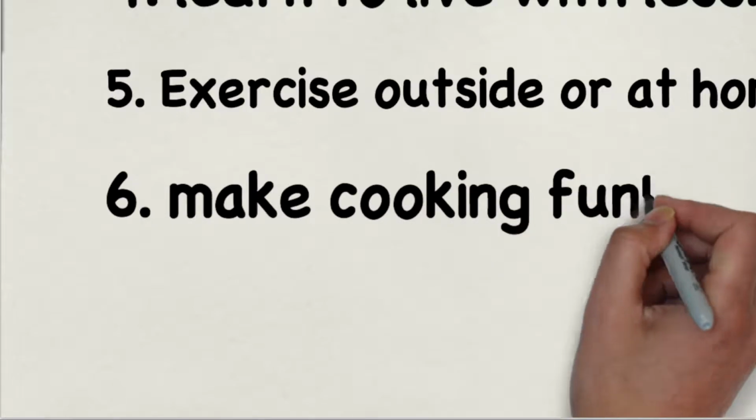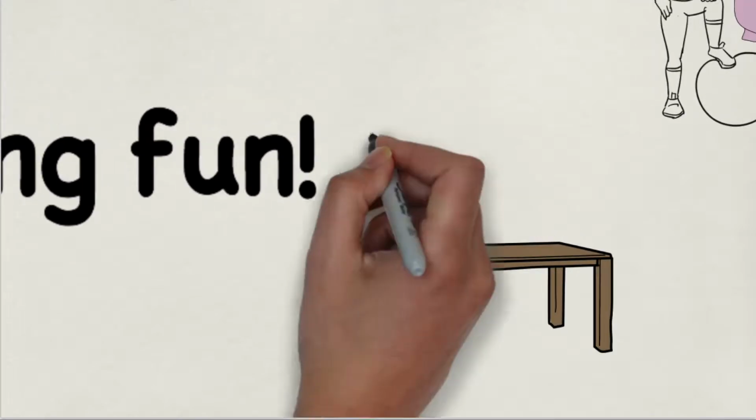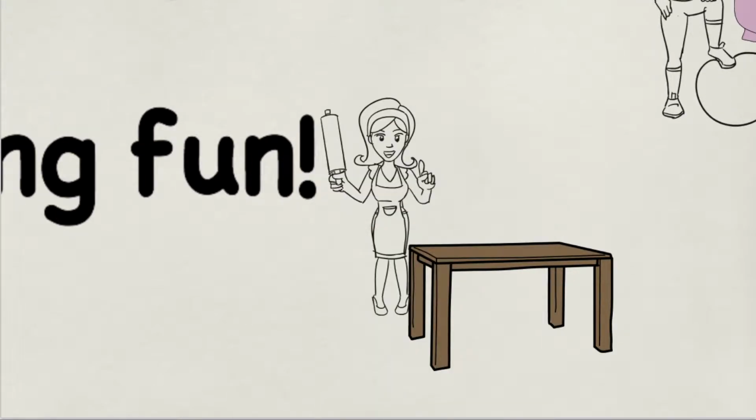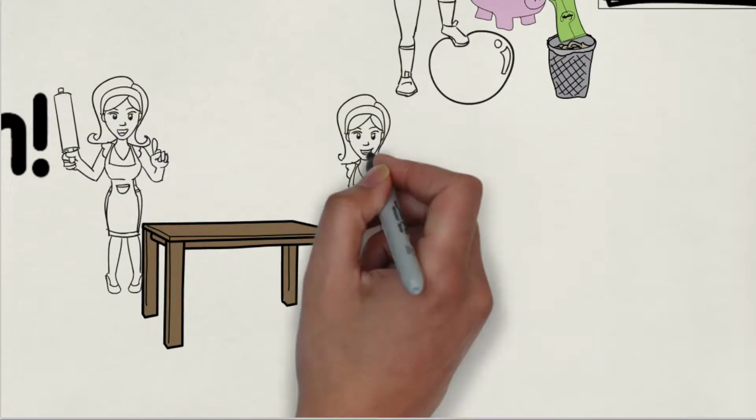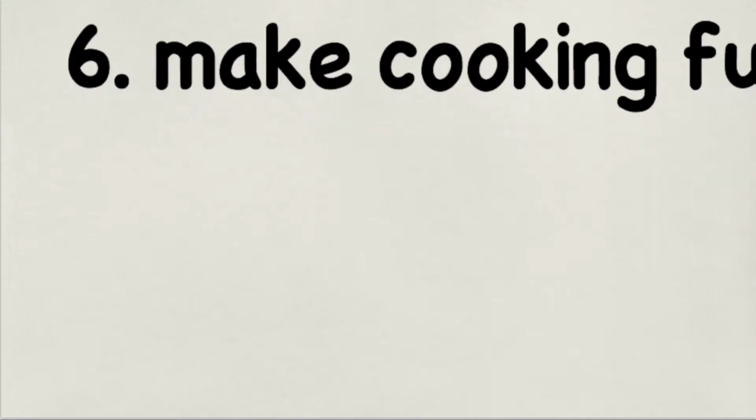6. Make cooking fun. Collective cooking is trendy and economic. So gather a few friends and save some money while cooking with your pals. You will have a good time, and you will have food that will most likely be a lot better than cheap restaurant food and frozen meals.